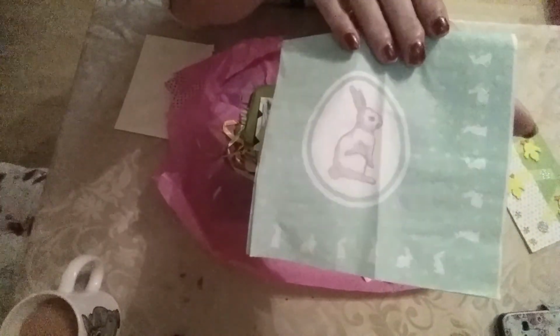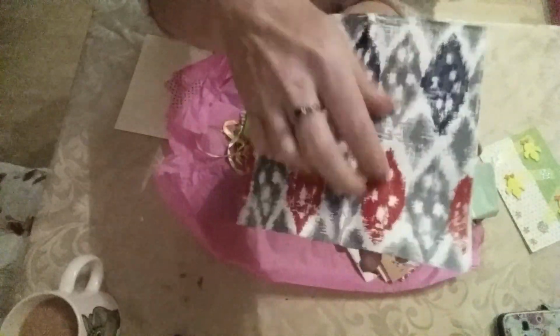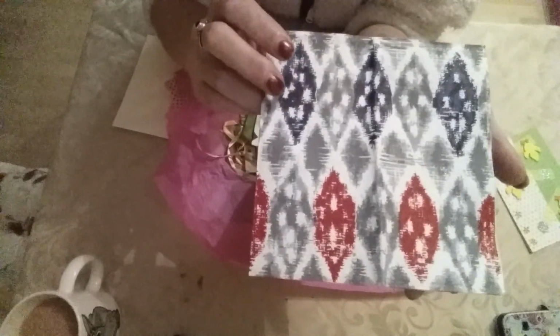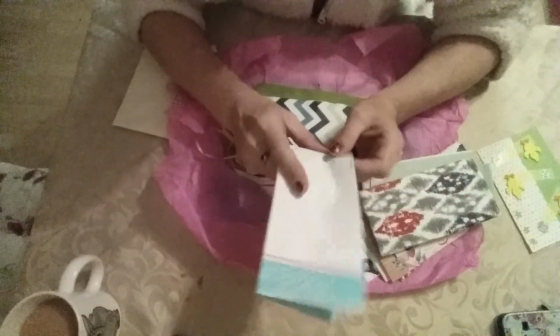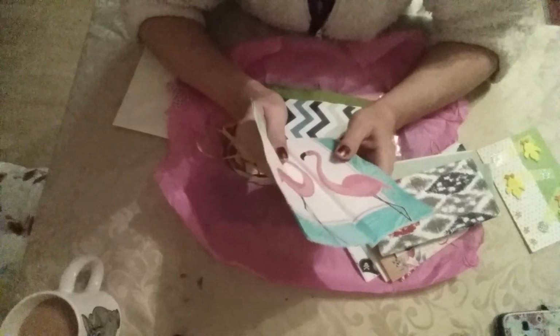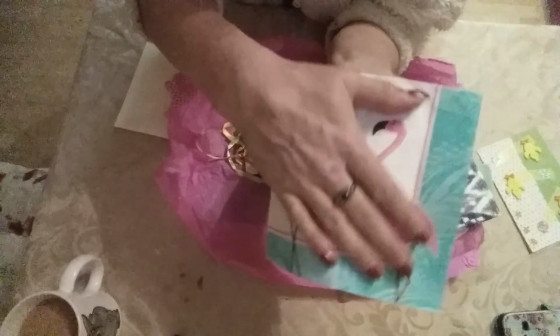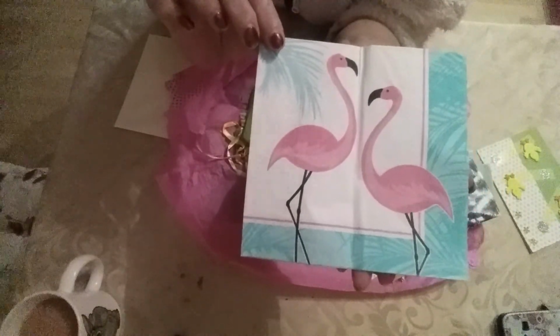I can't get the crease out of them. Look at that. And then this one will be good for decoupaging onto stuff. Well, they'll all be good for decoupage, but this one especially. Because you know that home hub? Well, I was thinking, it's a bit too plain, isn't it? I'm going to have to do something with it. So watch this space for that home hub, because something's going to happen to it.